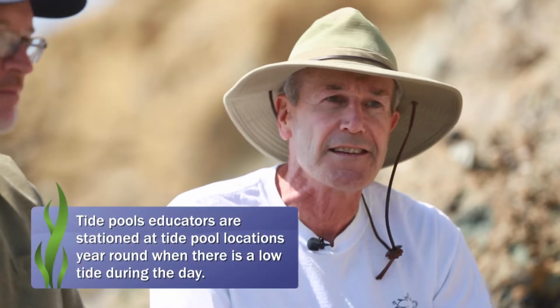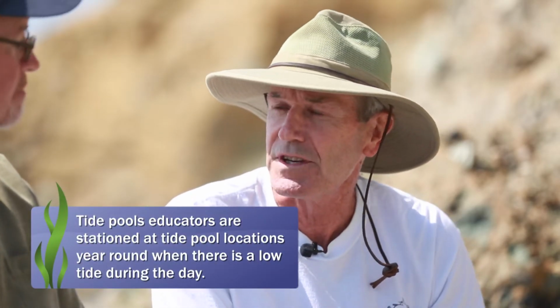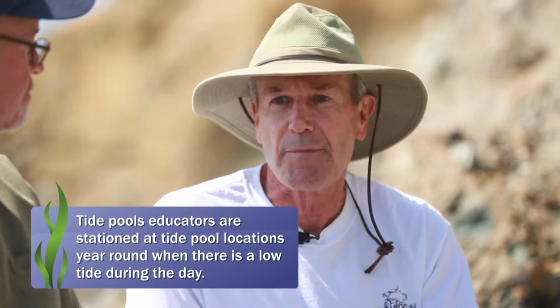Our first job is really just educating the public. And one of those things is to talk about that this is a marine reserve, and to tell the people that come out about the tide pool rules, how to be a good tide pooler, not to collect things and to observe things that are in the water with our eyes.